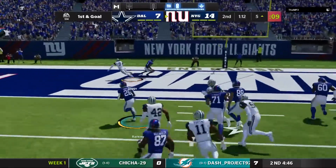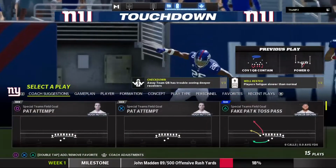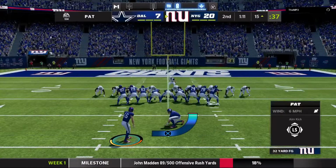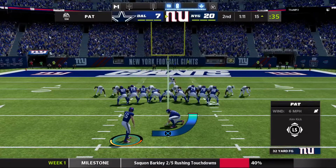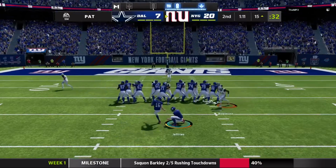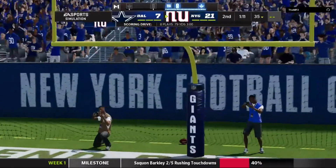They'll try and run for it with Barkley. And he will take it on in for a giant touchdown. Saquon Barkley, already his 2nd touchdown here in this opening weekend. And the Giants add on to their lead. Point after, right down the middle. And it's now 21-7.